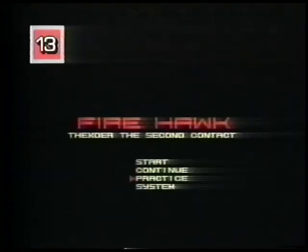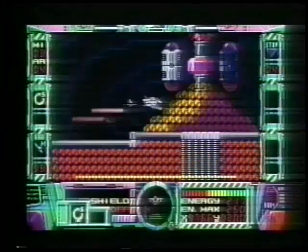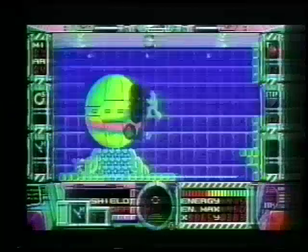Thexder is back. From Japan comes the second heroic installment in the Thexder series. Firehawk, the second encounter. It's 4 years later, and an invasion of bloodthirsty aliens threatens the Earth. Thexder players will fly their transforming battlesuits in 9 different combat missions and 1 practice mission. A thrilling stereo soundtrack with 11 different songs enhances the excitement of this spectacular arcade encounter from Game Arts of Japan.